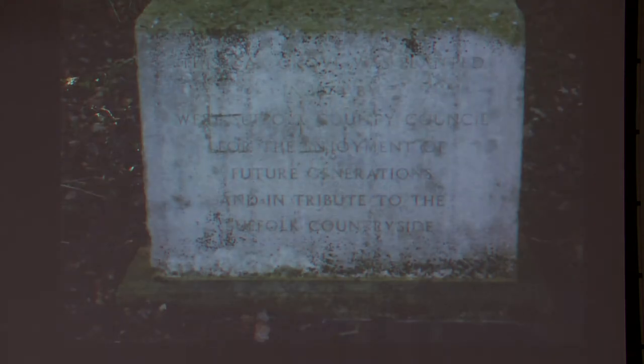So at this point, I'd just like to show a slide of the commemorative stone that lies within the site in the northeastern corner. It states that the oak grove was planted by West Suffolk County Council for the enjoyment of future generations and in tribute to the Suffolk countryside. It's been the subject of many comments which suggest that the land should not be developed as it belongs to the community and as such is not available.